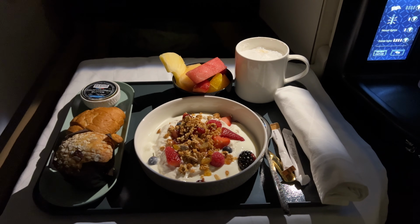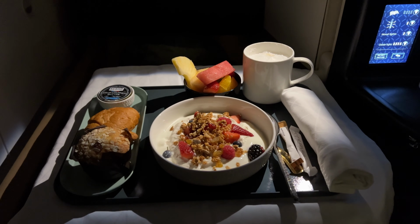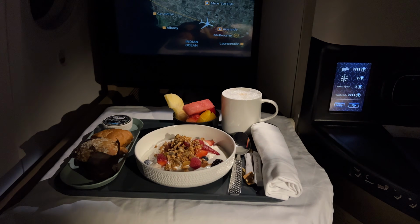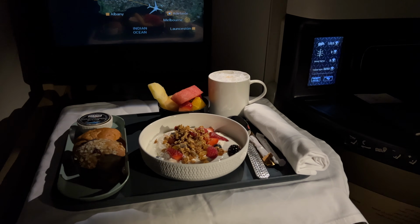It's a couple of hours still before landing and it's early in the morning in Melbourne, so I've ordered some bircher muesli with natural yogurt, blueberry, strawberry and crunchy apricot granola. This came with some fruit, a croissant, blueberry muffin and I ordered a cappuccino to go with it. The muesli was delicious but I didn't try the muffin or croissant because I was full.